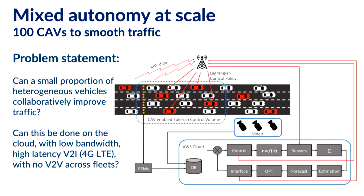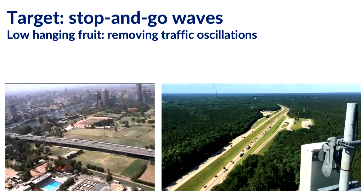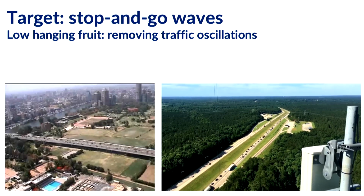And in a world before everybody has a Tesla, this type of paradigm will have to operate in a framework where you have extremely bad communication networks. At best, you can rely on 4G LTE, maybe, and some local automation of vehicles without much information. So the question is, how do you get a small percentage of vehicles to interact with a large percentage of human-driven vehicles to achieve collaborative tasks? And one of the tasks we've been interested in is the removal of stop-and-go traffic.